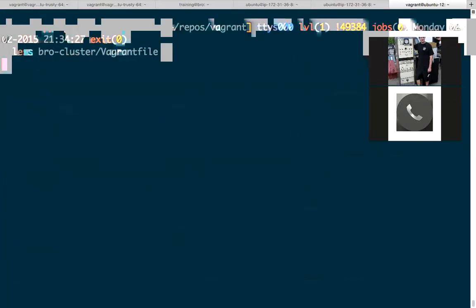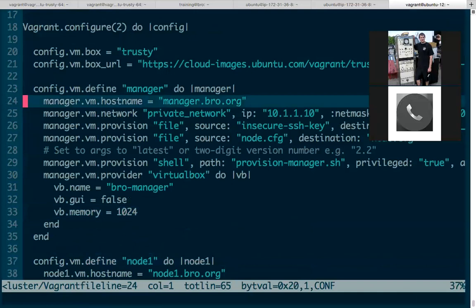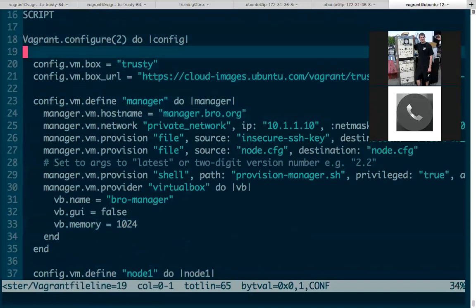So here's the Vagrant file for the Bro cluster. It brings up three machines. Here's the first one. Vagrant configure do.